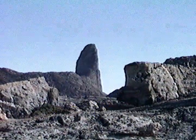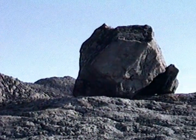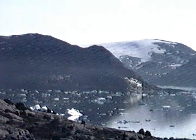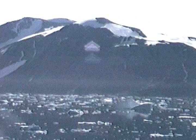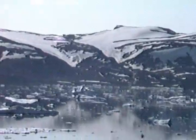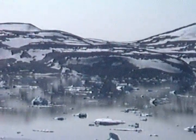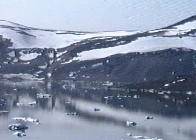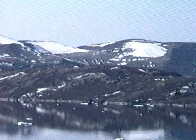and geological forms that are unusual. Glacial erratics are common here. July 21st, 1995. This is the horizon on top of Kullorsuaq.